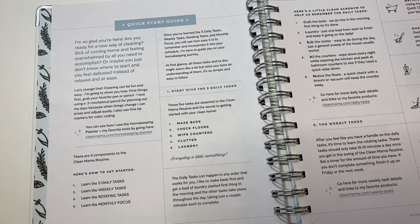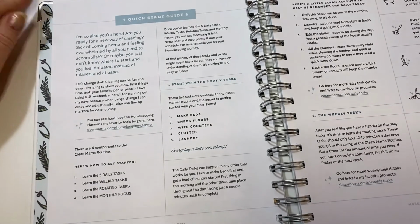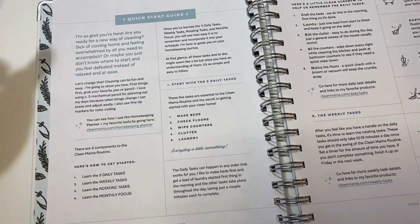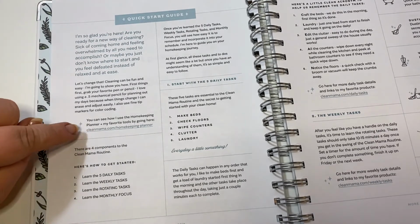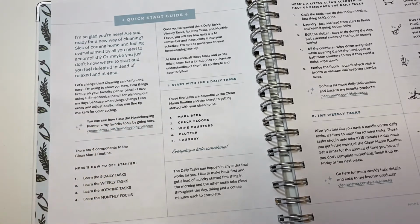Okay, so here we have a quick start guide. I don't think this was in the last planner. I'm not exactly positive. I reviewed that quite a while ago, so I don't exactly know. But we have some little notes, and then she has a little link here, cleanmama.com/homekeeping-planner. 4 components to the Clean Mama routine. So you have 5 daily tasks, weekly tasks, rotating tasks, and then a monthly focus.